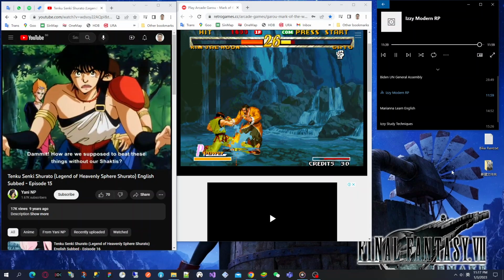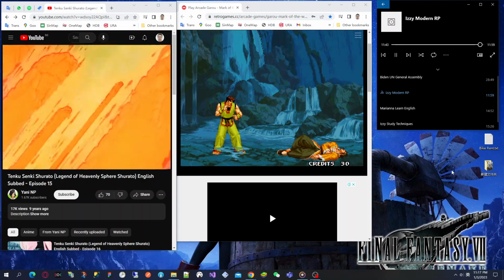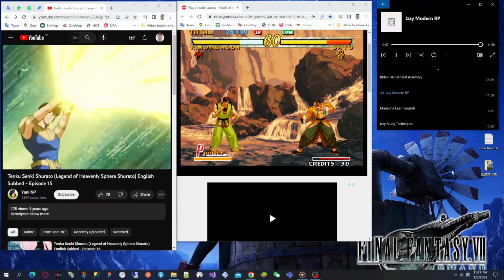This technique called mirroring is actually something I used extensively when I was trying to learn Mandarin. I'll link a video over here somewhere about my experience of learning Mandarin and how I did that.